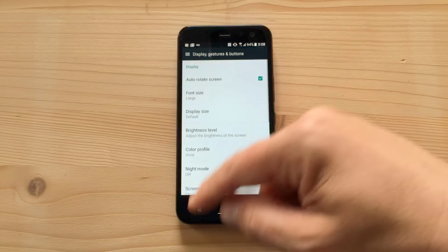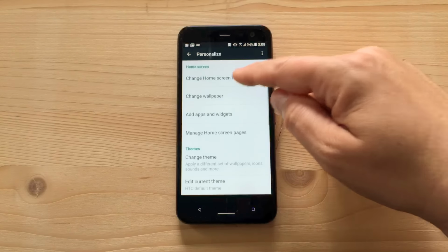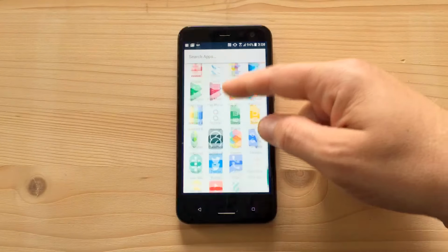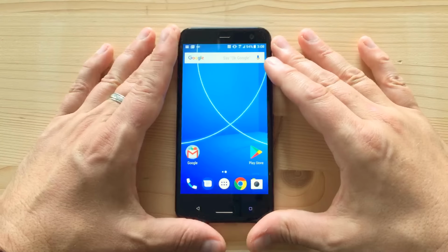And I like to run Google Now, so I'm going to go back to Google Now right now. Wherever that was, personalized. There we go. Change it back. Because then I feel like I almost have an Android One device, with the tray here being a Google tray. So there you go. That's all you need to know about this phone.